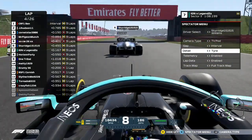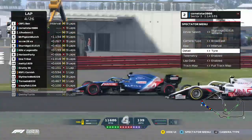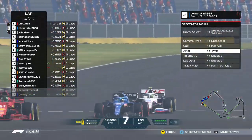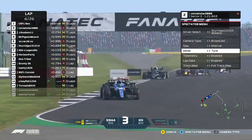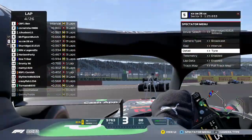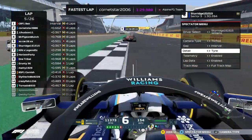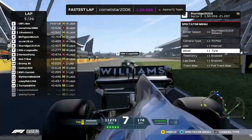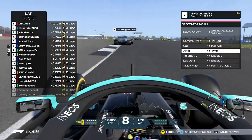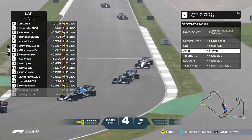Here comes Legends. Legends got a massive run. Cornet will get Hudson. He's going to go down the inside, and he has made the mistake. That's a lovely move through there. 7 tenths now to catch up to CRF1 Ben. Yeah, good stuff from Cornet, doing what he needs to do. Storage, meantime, trying to look forward, trying to get past CW, but he's got Legends right at the gearbox of him. They all start flowing through turn 2 and 3 once again.